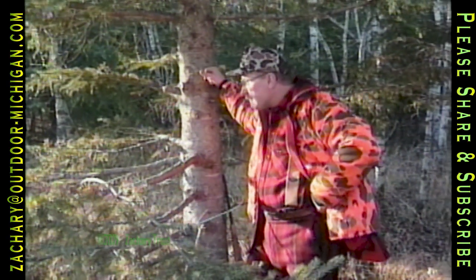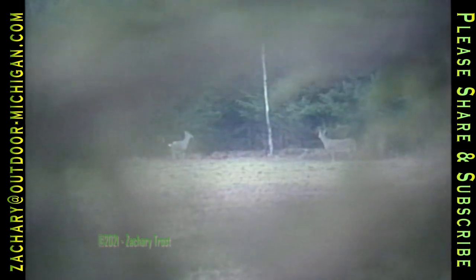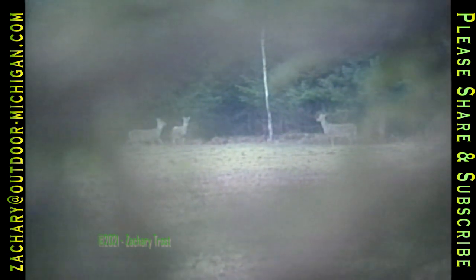My son, Zach, was on the same side of the field, 100 yards to our right, closer to where the deer usually come out. Now, he saw a buck that we couldn't see. Zach missed the buck, but the three does at the end of the field didn't run, evidently because the decoy didn't run. Interesting reaction.